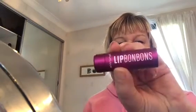And then on my lips, as a quick everyday bit of colour, I use the Unique Lip Bombs. This is in a red velvet cake. These are so soft and moisturising. I love them. I'm going to get some more colours, I think. Half the fuss.